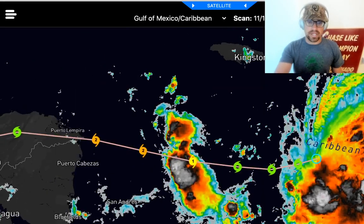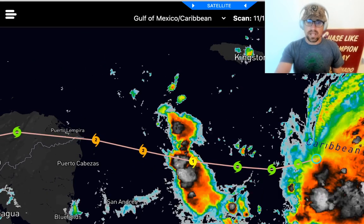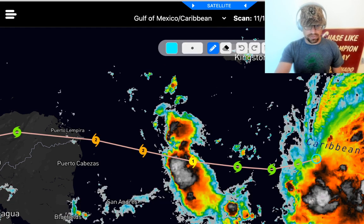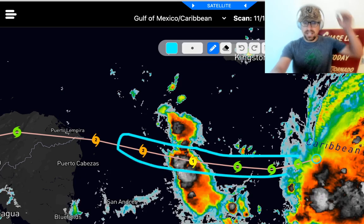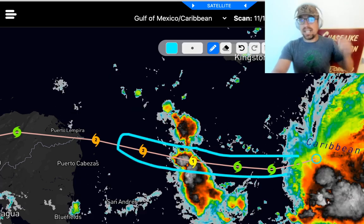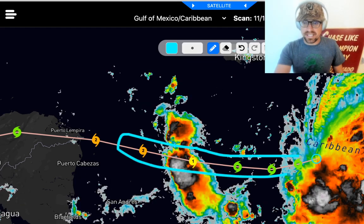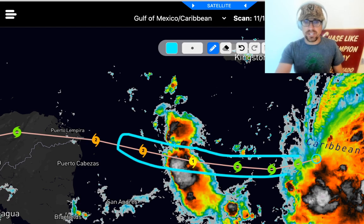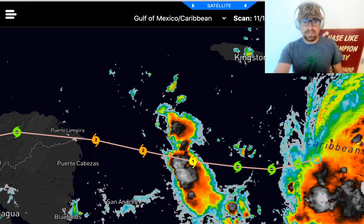But definitely between here and Central America, Iota is going to be a major hurricane. It's going to go through a period of rapid intensification. Very high oceanic heat content out here, near 30 degrees Celsius, and minimal wind shear on the south side of this high pressure for an east to west moving storm. In a storm relative sense, that wind shear is almost zero for Iota.